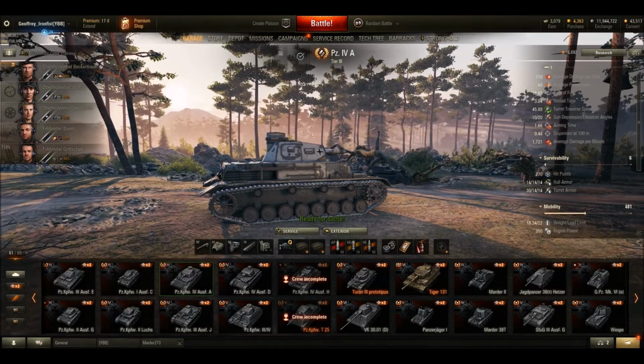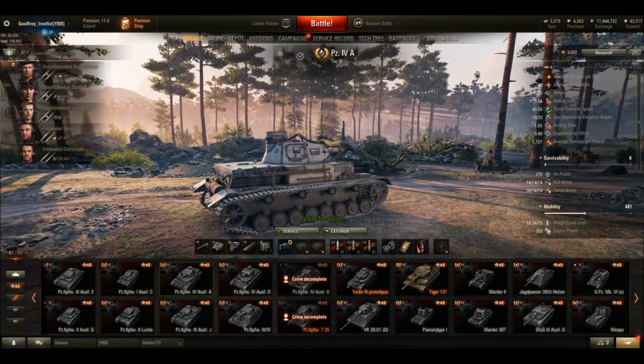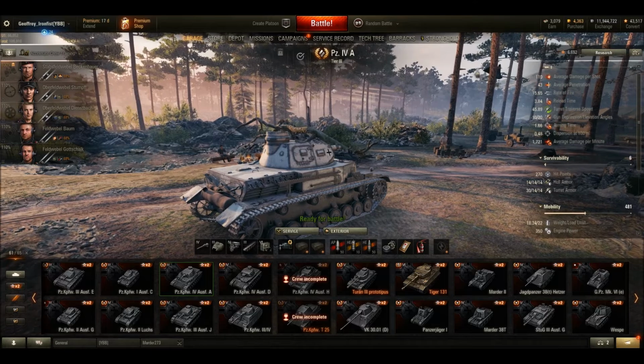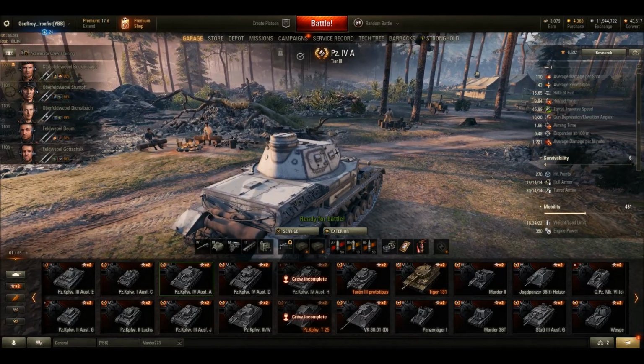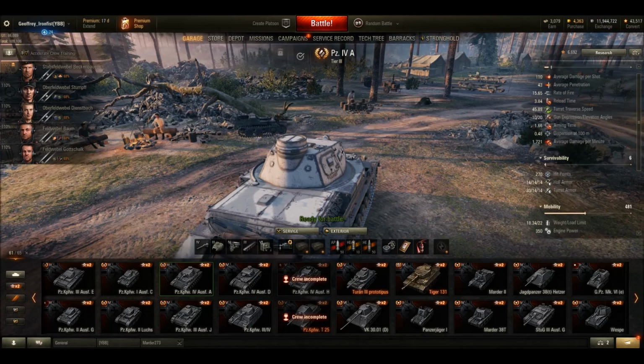It doesn't matter what you do. And you watch some videos on YouTube and you think, oh, I'll do this, I'll do that. It doesn't matter because you cannot see anyone. Everyone can see you. When you aim at someone, you can never hit. It takes forever to aim. It takes forever to reload. It's hopeless. And so the only way then you can start making a difference is by training your crew.